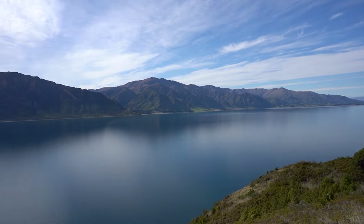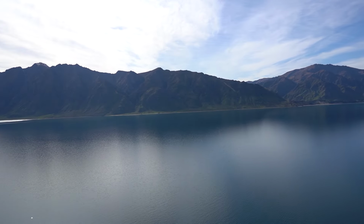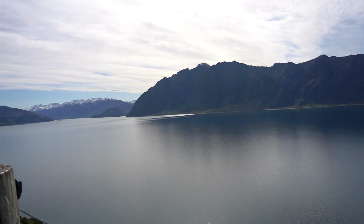Heading down the road into Wanaka, you pass some spectacular views of Lake Hawea, again worth a short stop off as the lake is absolutely massive.